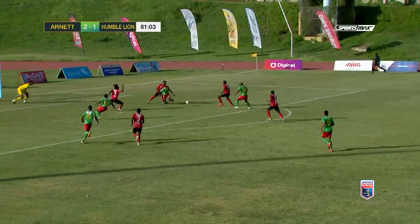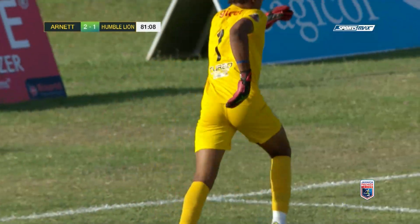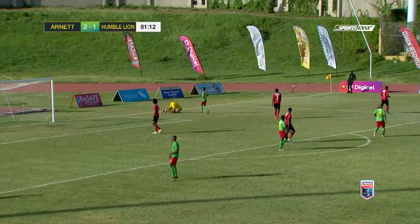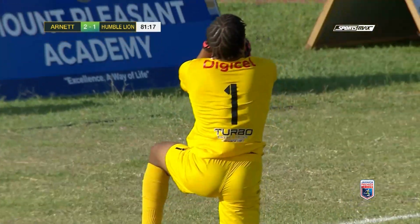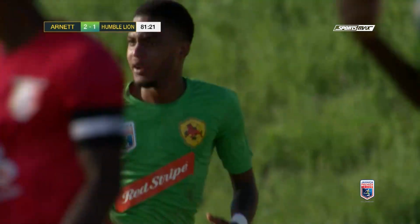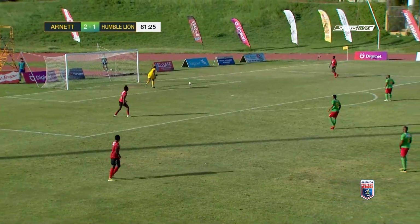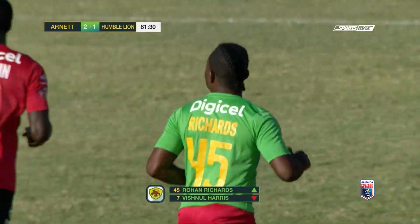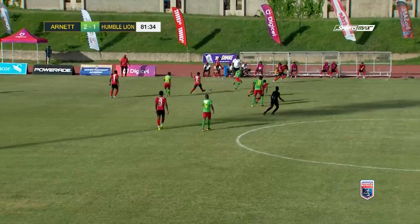And Williams trying to be smart there to catch him out. Ball played inside the area. Oh, it's a chance for Humble Lion. And nothing doing in the end. It was Dallas again, who was in the thick of things inside the area. And I tell you what, Arnett Gardens defense, not the strongest. Of course, it's a little bit shaky and youthful. Just to confirm the substitution, Richards coming on for Harris.